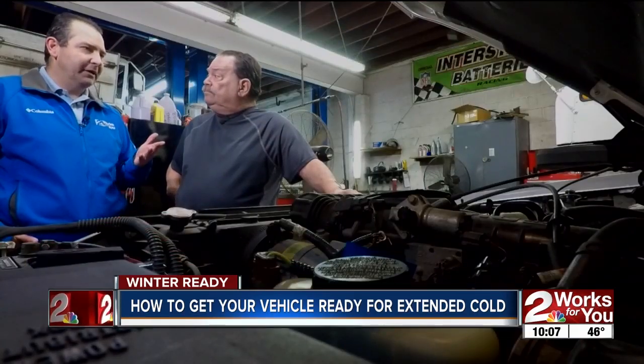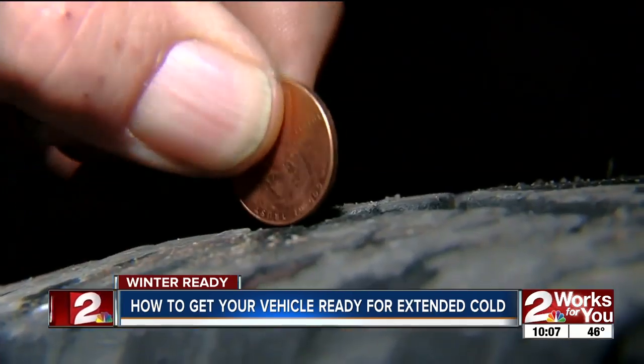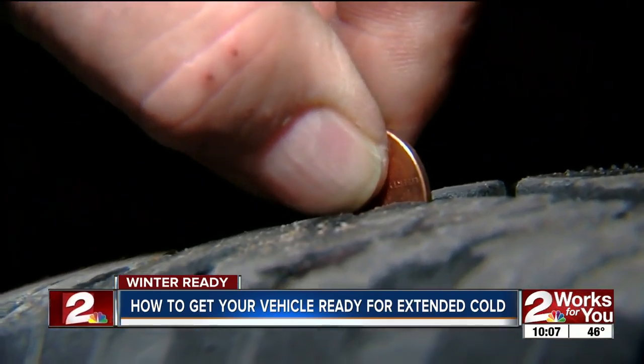And obviously, we're talking about tires. It's the tread that's the most important part. Right. Because of the snow, you want to make sure you get a good grip. Correct, yeah. Generally, you can take a penny and stick it in the tread, and if you can see the head of the penny, it's time for some tires.